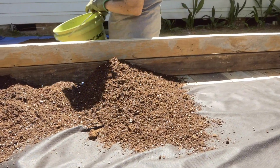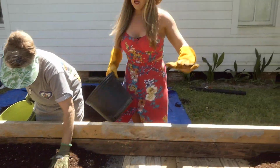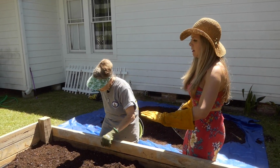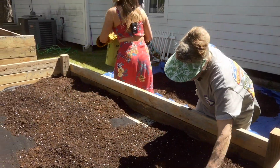Okay, so we're starting to put it in the beds now, right? And so we're gonna fill it up, what, a couple of inches? Yeah, just get a nice layer so that we can moisten it down to add the next one on. There we go. That's good. All right, yeah, we got this.